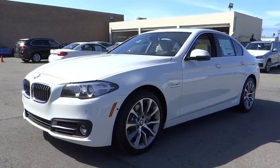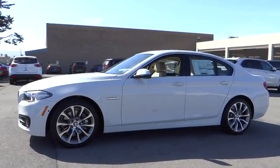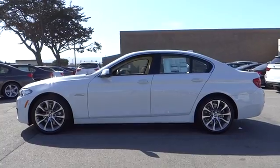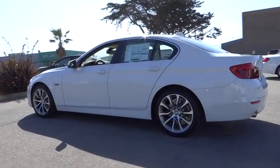2016 5 Series. The 5 Series incorporates bold styling cues that departed from BMW's traditional styling language. If you are looking for excitement and boldness, the 5 is for you. Here are some of this vehicle's great options.